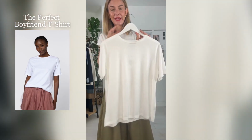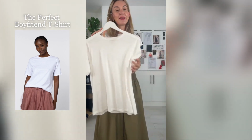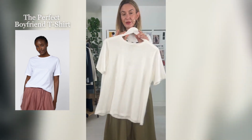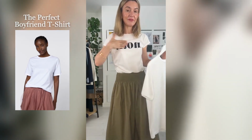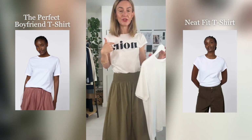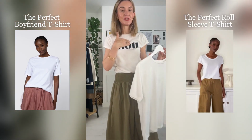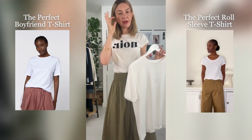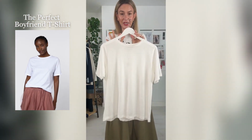This is the boyfriend t-shirt, the perfect boyfriend t-shirt. If that's not your style, we do lots of different styles. We do this, which is the neat fit, which we do in the plain. Obviously I've got the slogan, the noir version on today, but we do this in the plain. We do the roll sleeve t-shirt, which is more of a scoop neck. So go and have a look at the t-shirts, but a plain, classic white t-shirt.